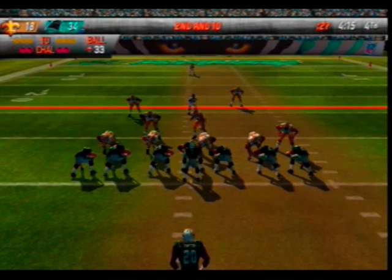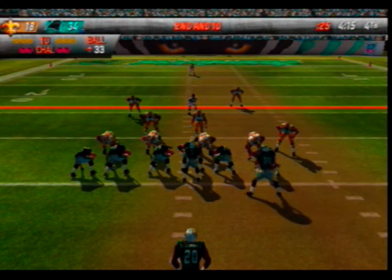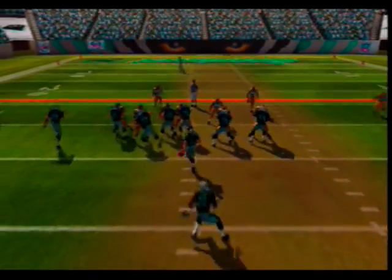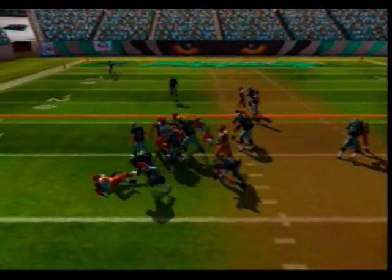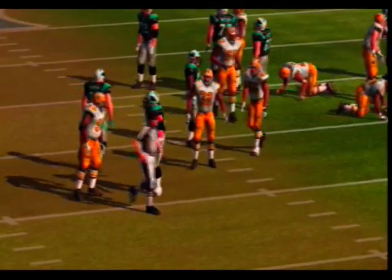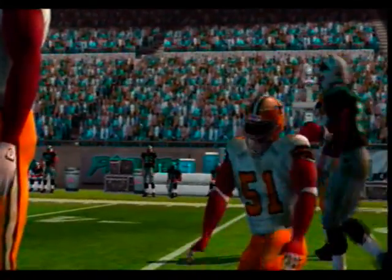The Saints come out in a 4-3. A little misdirection. Refuses to go down. Gordon comes up to make the play. Number 20 rumbles forward for a gain of four.